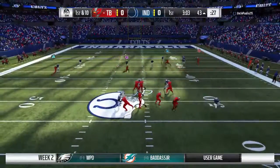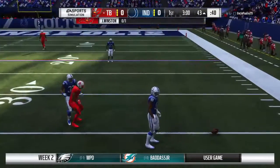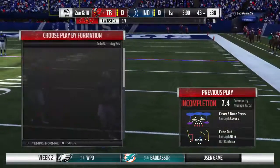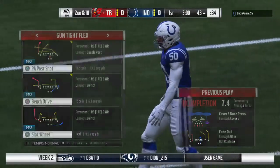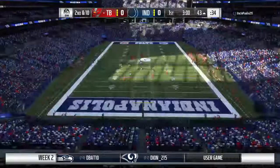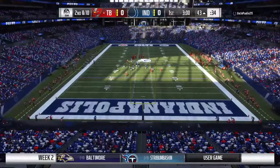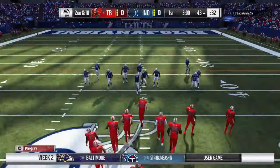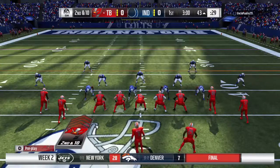On 1st and 10, Winston. Almost able to intercept it. That's one he would have liked to have held on to on this first drive. Instead, 2nd down. And that's one he's got to be happy to have back. There wasn't a hole open in the zone. You'd have to think on early downs like that first down there, need to be a little bit more careful. Yeah, fortunately for him, got a couple more downs to play with.